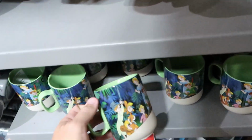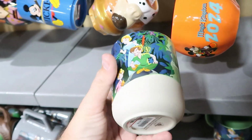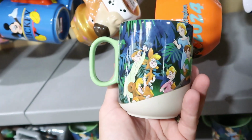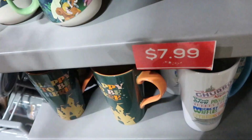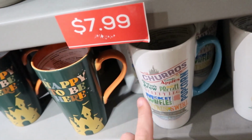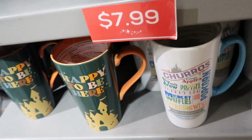Let's actually see what we have down here. So here's a brand new Peter Pan coffee mug with Wendy. You have Peter Pan and Tinkerbell. This was just over at the Magic Kingdom. They are now $8, marked down from $20. And they do have a couple of really tall coffee mugs on the bottom section. Happy to be here with Cinderella Castle. And then you have Cinderella Castle, churros, candy apples, popcorn. These are only $8 a piece.